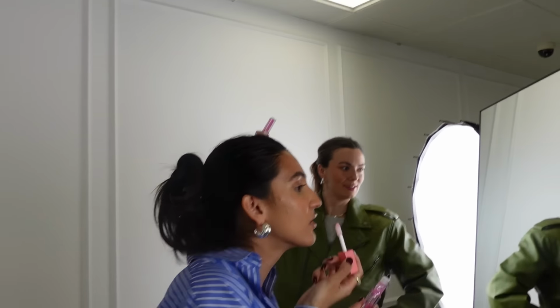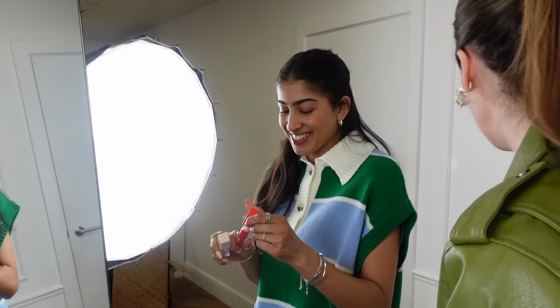Oh, it's got a really nice colour. It's a really subtle colour, but it's got such a nice pink tint to it. She really said pretty. Summer. I think that one might be my favourite. What flavour is that then, Suri?